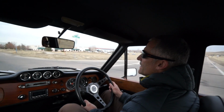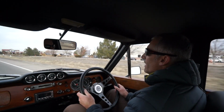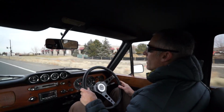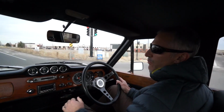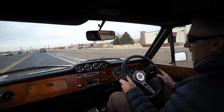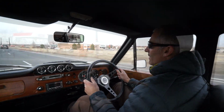This is an early 67 example. It's got the 1500 non-crossflow engine. It's been retrofitted with the upmarket 1600E interior. So that got you such features as wooden dashboard, these door caps you can see here. This is the raised binnacle, the gauge binnacle. Normally the gauges were down here. Another nice option.